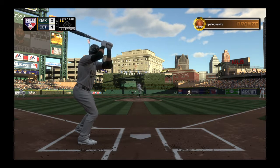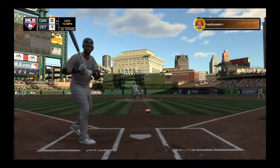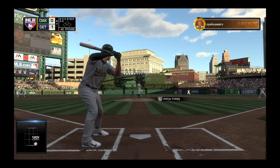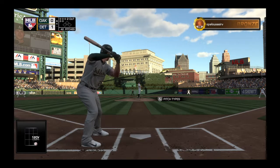Into the windup. Here comes the 0-2 pitch. And he got him. Digging in to try it again. Matt Chapman comes into this at bat 0 for 1 in the ball game.